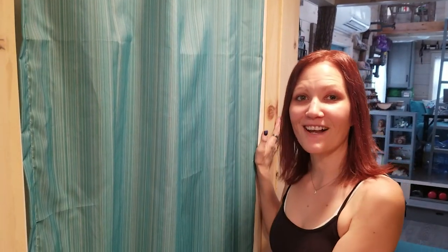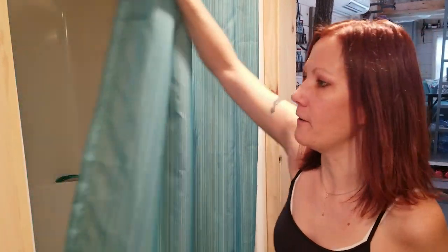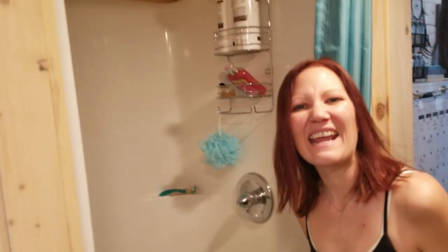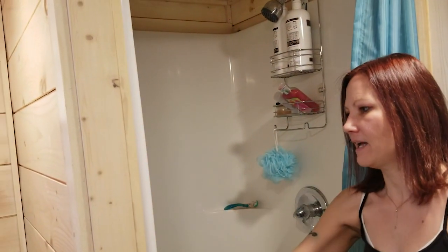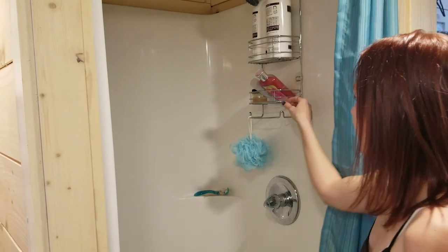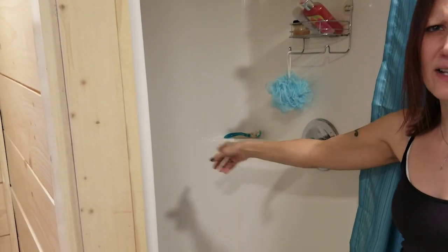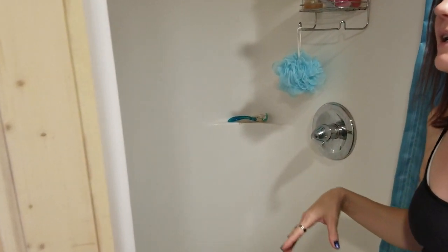This is my shower. I love, love, love my shower. It's another one of my favorite things in my tiny house. Love this curtain as well. I hate tile, so I love that I got this smooth stuff. It's easier to clean. And then I had to get this little rack because I only got a little cubby right there. I asked for more cubbies, but did not get them.